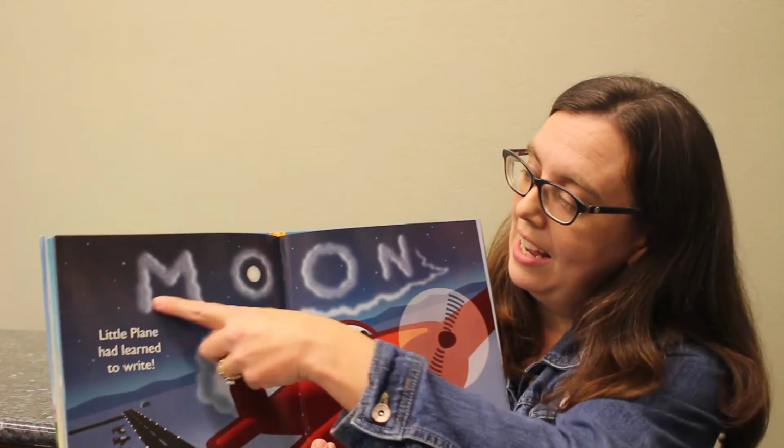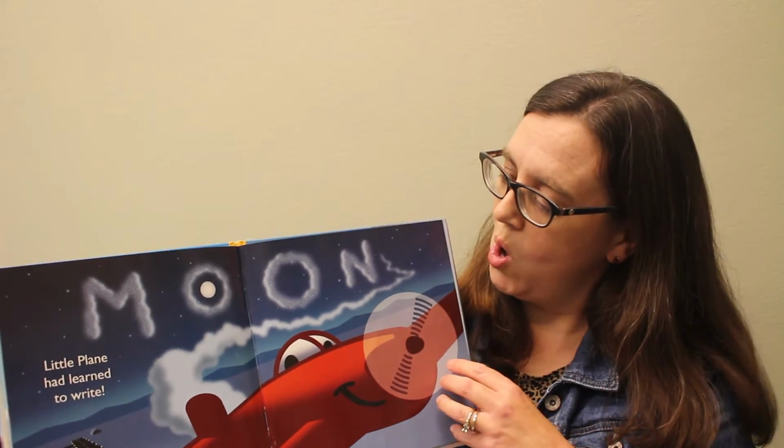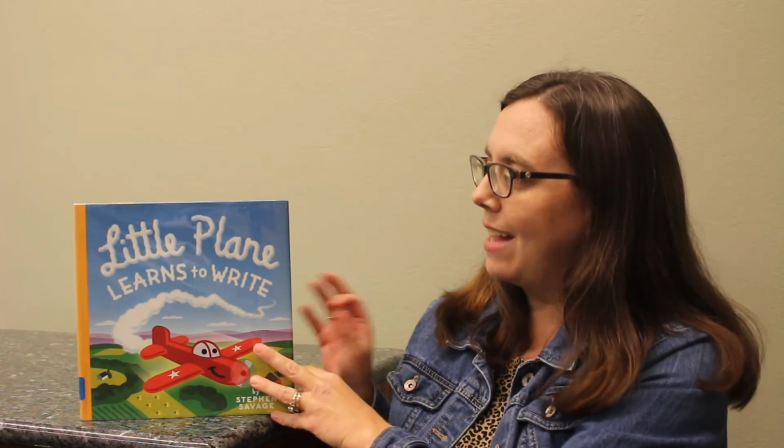This is a great book. If you look here, he figured out how to spell moon, M-O-O-N. It's an awesome book that emphasizes that writing aspect. There are other activities on this information sheet, but I hope this is a fun book that you might want to check out and take a look at.